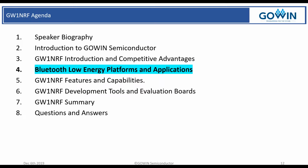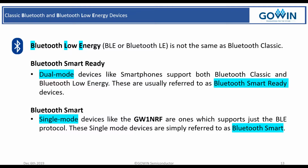So now we're going to take a closer look at Bluetooth Low Energy and its supported platforms. Bluetooth Low Energy, also referred to as Bluetooth LE or simply BLE, is a wireless personal area network technology designed and marketed by the Bluetooth Special Interest Group, commonly known as SIG. Bluetooth Low Energy technology was designed to enable products that require lower power consumption, lower complexity, and lower cost when compared to the Bluetooth Classic or Bluetooth high-speed standards. Although it was formally adopted in 2010 as part of the Bluetooth Core Specification version 4, it is not backwards compatible with Bluetooth Classic.